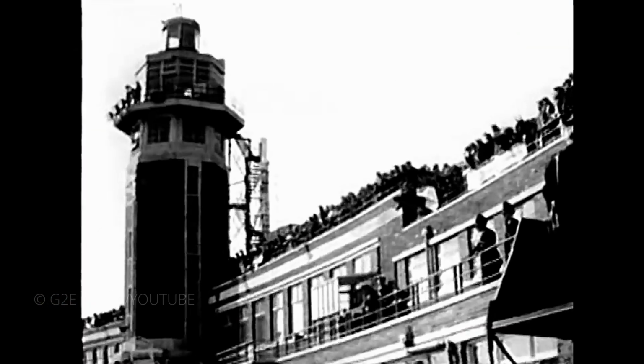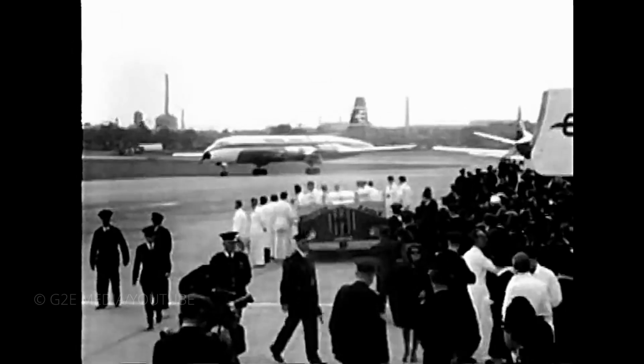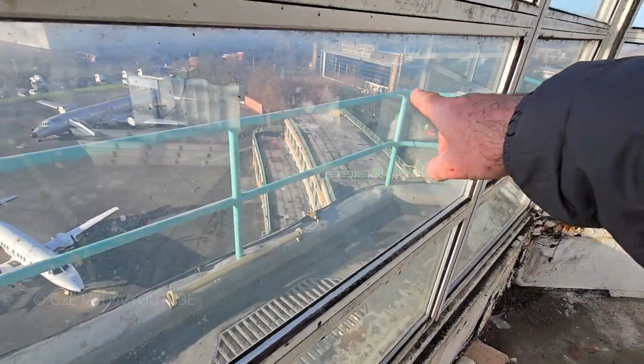So this is the view the control tower would have had when the Beatles landed back in Liverpool after conquering America. So if you just imagine thousands upon thousands of people lining these roof terraces here to greet them as they come back.